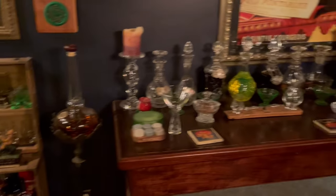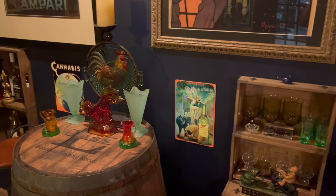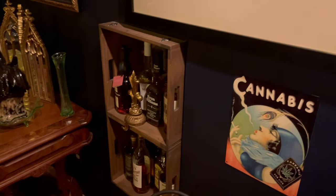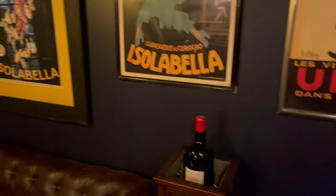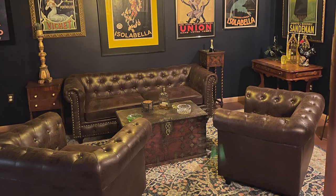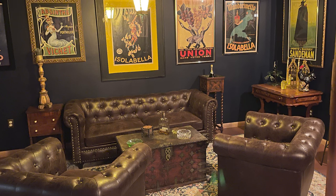My various collections of uranium glass and Art Deco posters. More bourbon in built-in cases. This is an old fern stand that I use as a wine bottle holder.